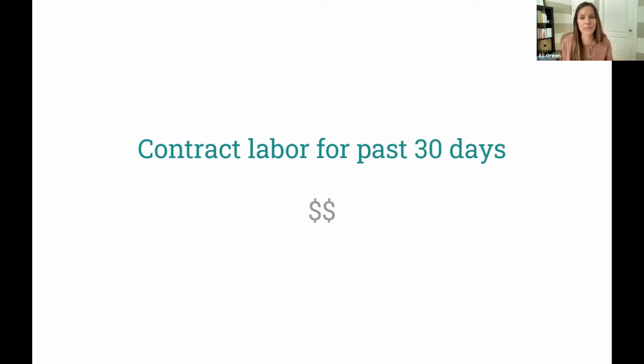So we like this metric just because it gives us a good health check on when it's time to grow our team. So that's why we picked this one. Yep, well said.